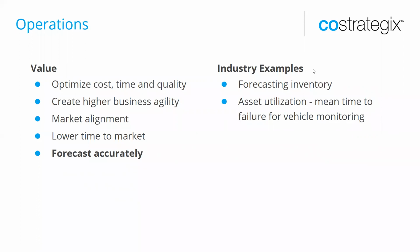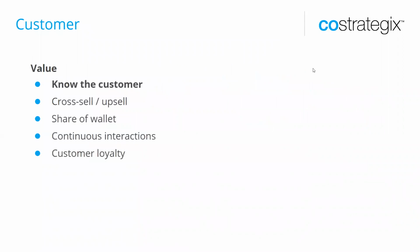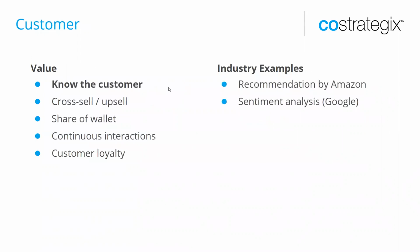So going to a customer impact area, if you're looking at the value that you can obtain from this particular area, knowing the customer, let's focus on that. And there's stellar examples of this. Amazon does a pretty good job, and all of us may have had that experience of finding the right product or searching for something on the periphery and ending up with the precise product that you were looking for.